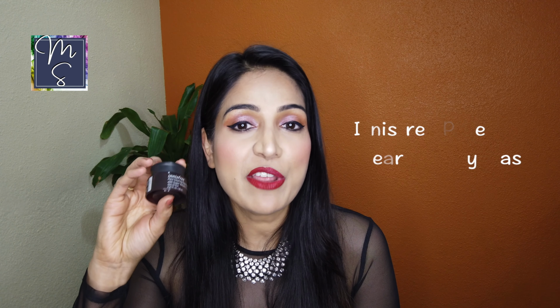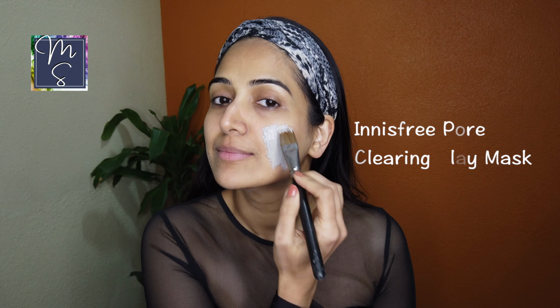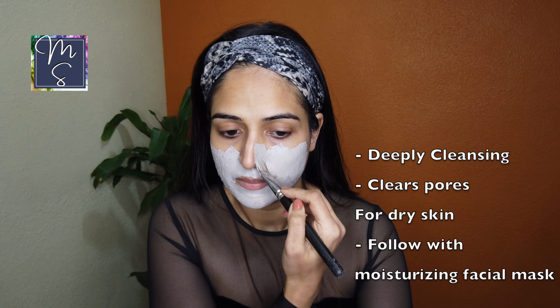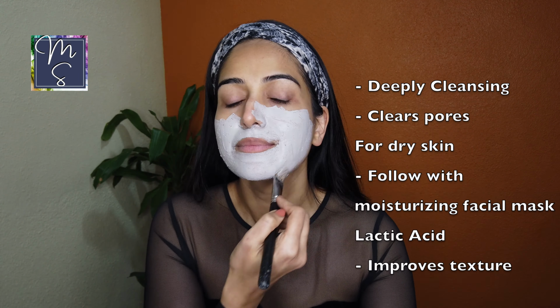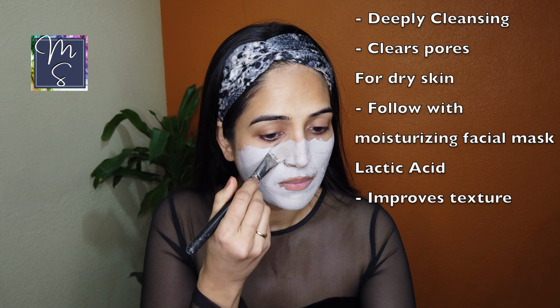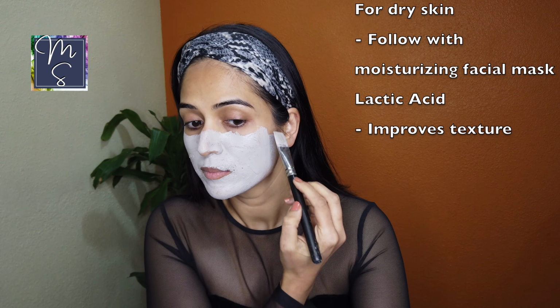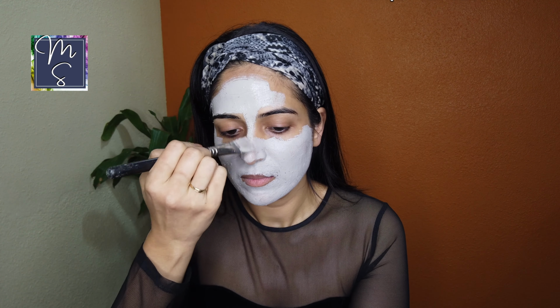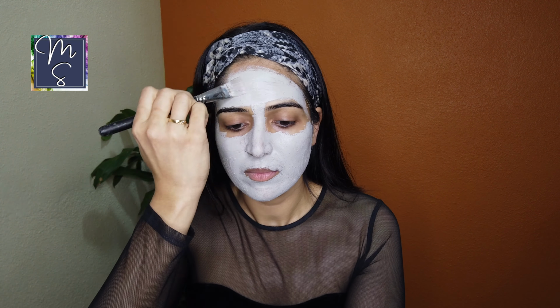My final recommendation is the Innisfree Pore Clearing Clay Mask. It's deeply cleansing and it helps to clear pores of any dirt, grime. The only thing is, if you have dry skin, I would recommend to follow this with a deeply moisturizing facial mask. The lactic acid in it also helps to clear pores and also creates an even texture on your skin. Follow this with your usual serum and moisturizer before heading to bed.